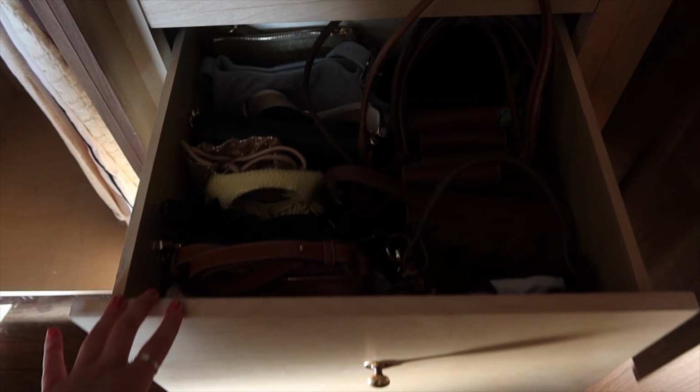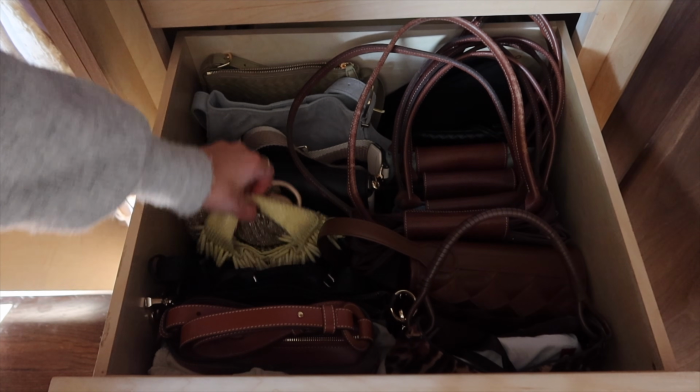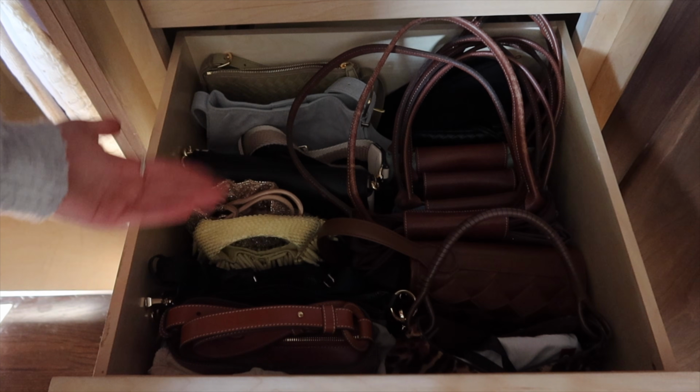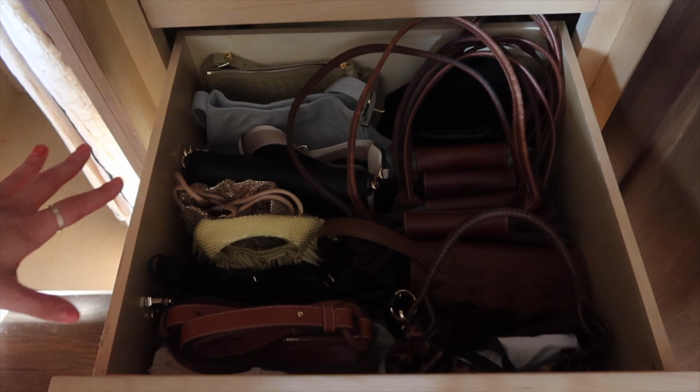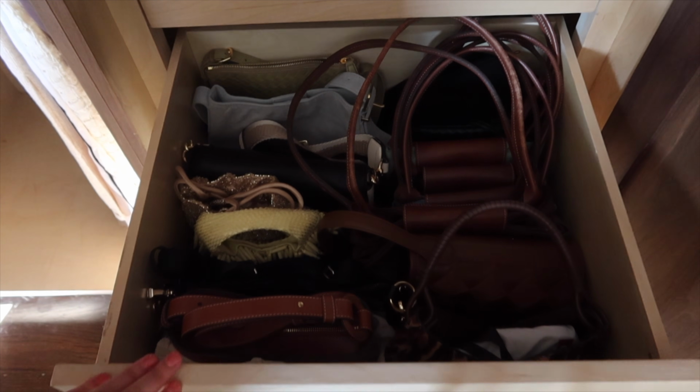See, I feel like I'm actually gonna look at these and change out my bag now if I can see all of them, versus when they were stacked on top of each other like plates. I feel like I was never reaching for them because I didn't remember what I had, but now I can see everything and I will actually get use out of everything.